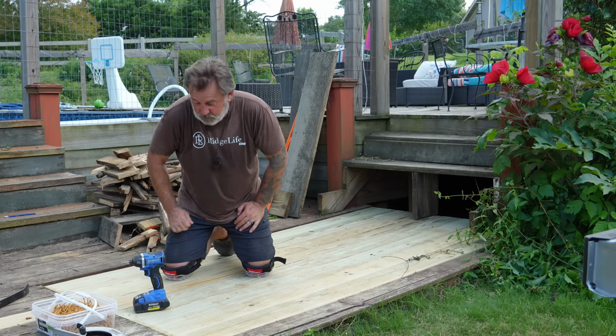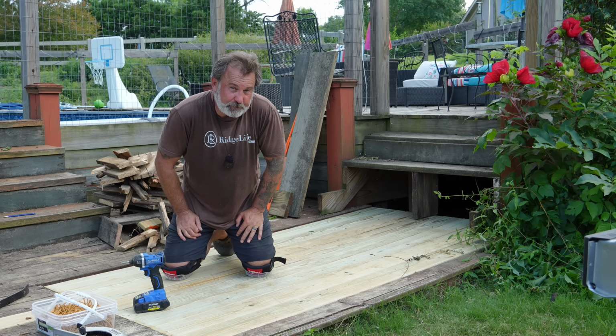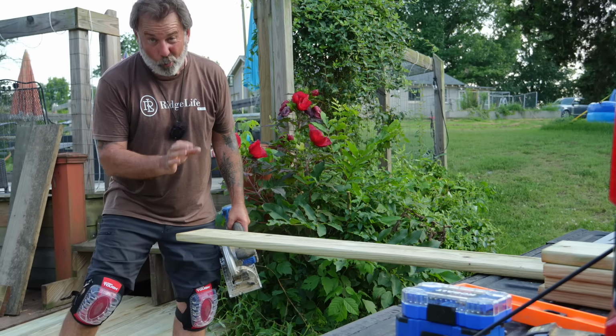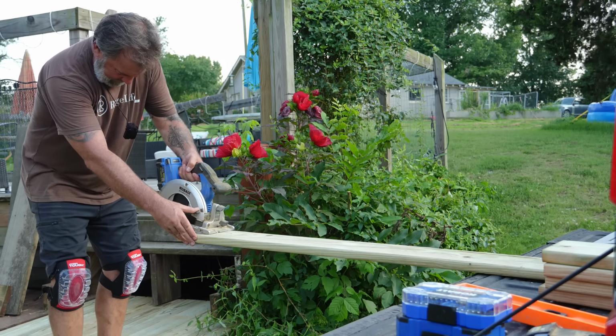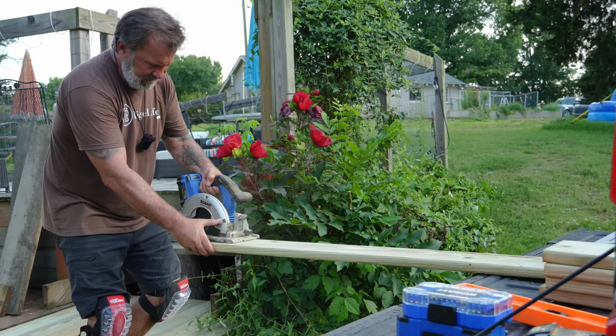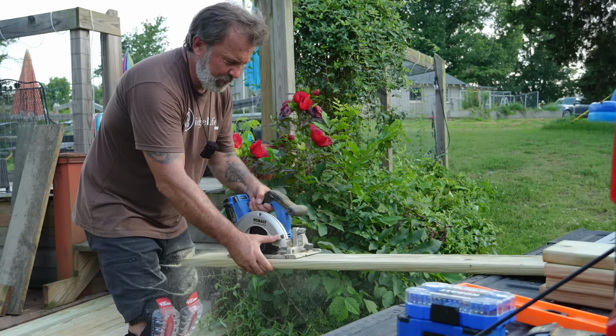Then we'll have to rip that board. Once we get this done and get the steps back together, finish a couple things up there on the deck. All right, now I gotta rip this 2.5 on this end, 1.5 on that end. That's pretty small rip, so. Watch your fingers, Tim, watch your fingers.